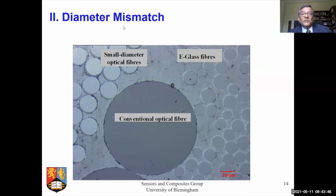So the second part of my issue, I said, was the spatial distortion caused by the embedment of large diameter optical fibers, 125 micrometers in diameter. E-glass fibers for 2400 tex are between about 24 and about 18 micrometers, depending on which supplier you use. And we also have access to custom-made optical fibers, which are about 23 micrometers. You can see that this is a significant increase in the diameter when compared to reinforcing fibers.